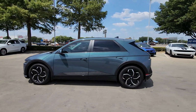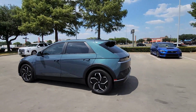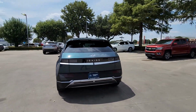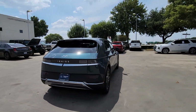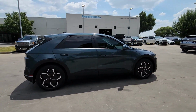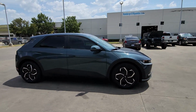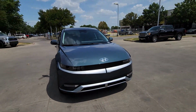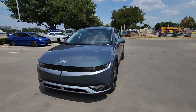Looking for your dream car? It could be the 2023 Hyundai Ioniq 5. This vehicle is an outstanding buy with fewer than 10,000 miles on the odometer. Performance with panache. That's what this striking Ioniq 5 delivers. Silky smooth power, connected tech, and standout styling come together beautifully in this stunning EV.